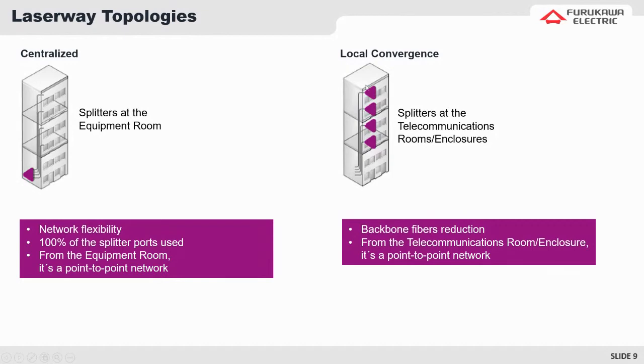because in this way you can use all the splitter ports that you have. It would not be interesting, for example, if you had 10 ONTs on this floor and 10 on the other, because you would be underutilizing the splitter ports. So it depends on the quantities of ONTs you will have implemented per floor, and whether this quantity is a multiple of the splitting ratio you are using. In Laserway we usually use 1 by 32, so 32 is the number you have to consider.